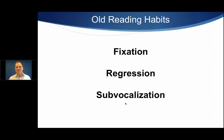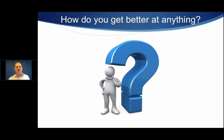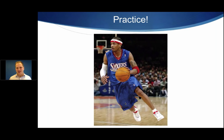You can think a lot faster than you can pronounce words. And that's why this habit has to change. Now, the way we're going to change these habits, and how do you get better at anything, you have to practice, right? So we're talking about practice here. And how exactly do we go about conducting practice when it comes to reading?